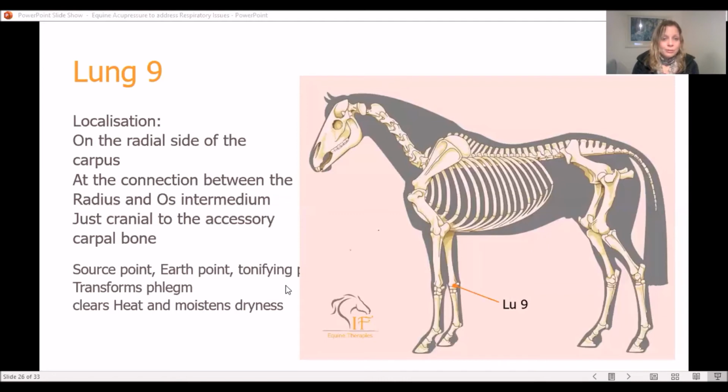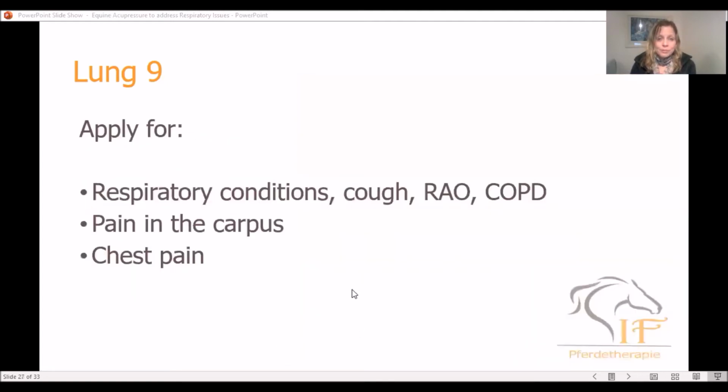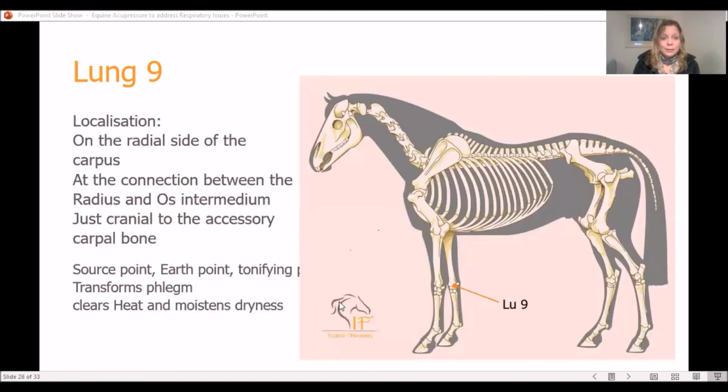It's also a tonifying point, and it transforms phlegm and clears heat and moistens dryness. And quite clear, because it is on the lung meridian, it's a point you can really use for any respiratory condition, but also for pain in the carpus. So that's as a local point. You can use it apart from the other TCM indications, or also Western indications.